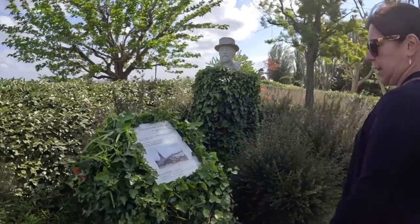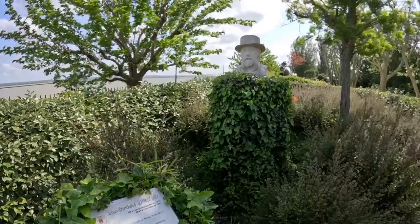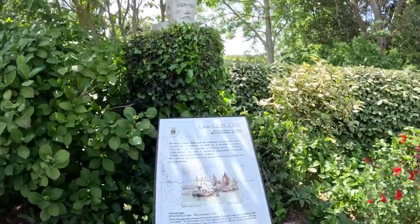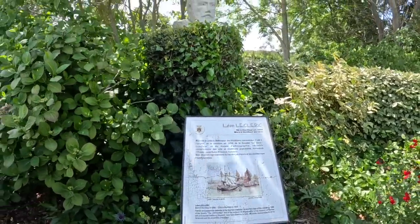He was a Dutch artist, this one. A friend of Boudin and Monet. Léon Leclerc. Well, he was born in Honfleur and he died in Honfleur.